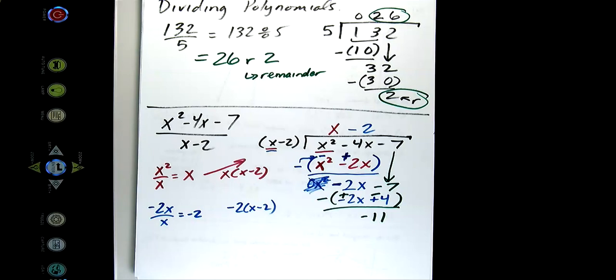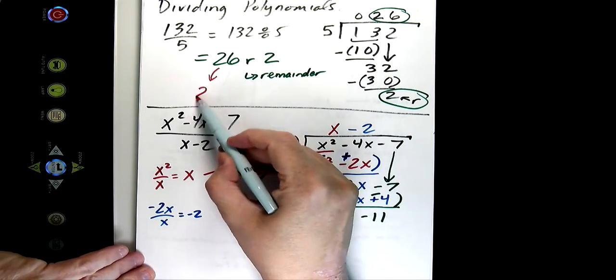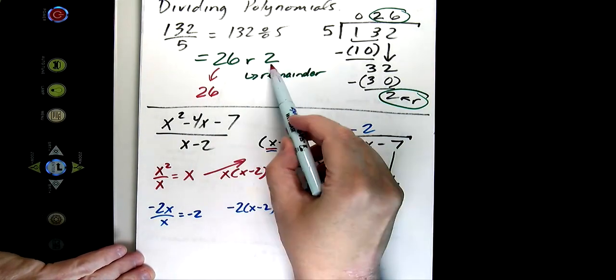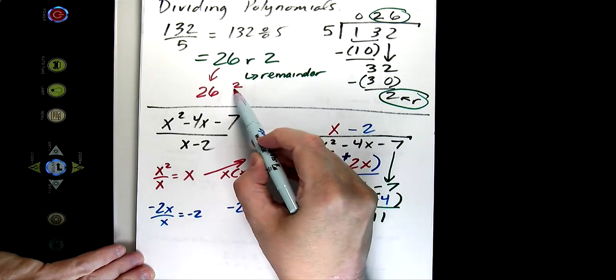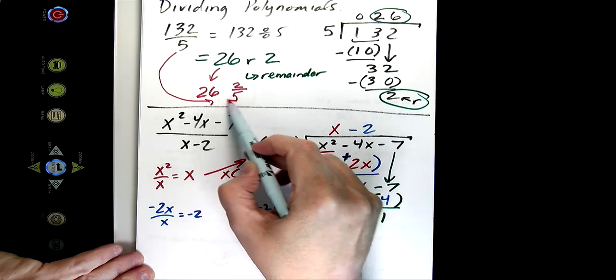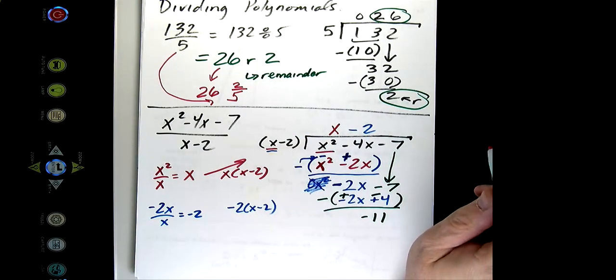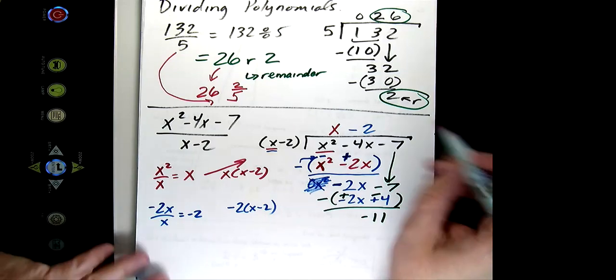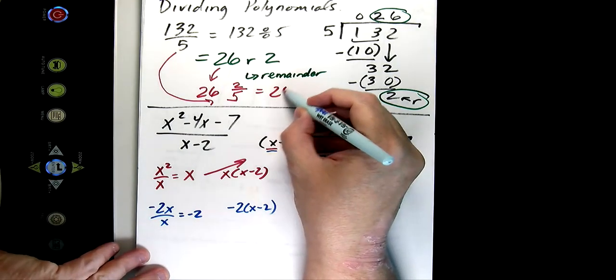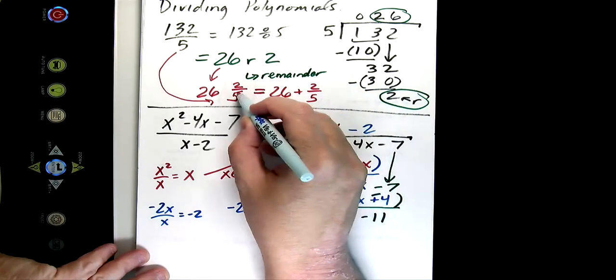One thing I want to go back and do on the first thing we did right here. Another way of writing this is 26, and then taking the remainder and putting it on the top of a fraction, and taking the denominator that you divided by. So rather than saying remainder 2, you could say 26 and 2/5, which is the same thing as 26 plus 2/5. These two things are identical.